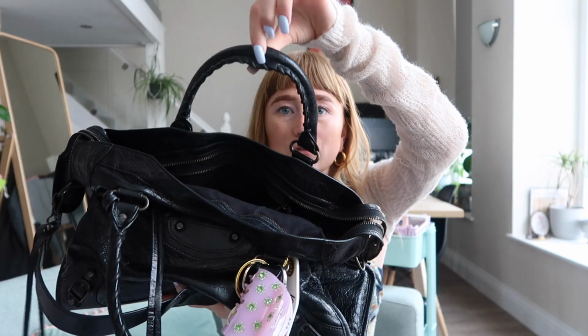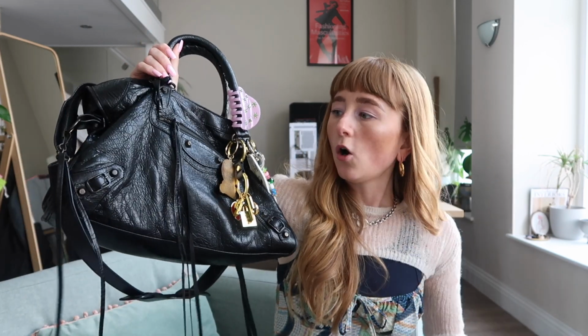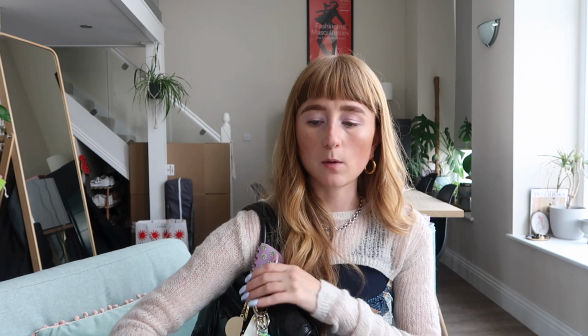It's got amazing details on the handle, like this rope detailing, and it's a classic. It's the thing that put Balenciaga on the map handbag wise. It's their most famous bag that they've ever done, and it's so slouchy, and I don't know what it is about this bag, but I just adore it. Like, I just absolutely adore it. I do sometimes wear it over the shoulder with the top handle as well. You can just about get away with this.